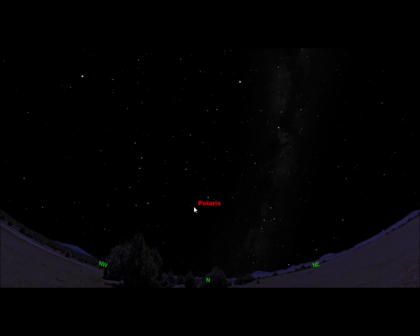Polaris is our North Star because it is located right next to the North Celestial Pole of our Earth. So if you take the North Pole of the planet and shoot it straight off into space, it would go right through that cross right there. And you can see, if I turn off the cross, that Polaris lies very, very close to that point.